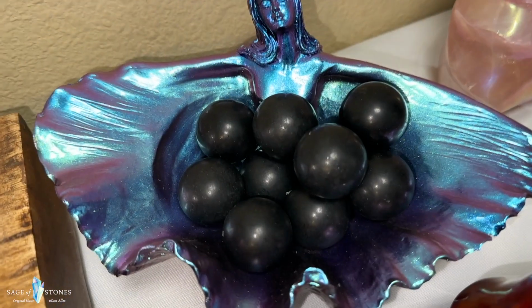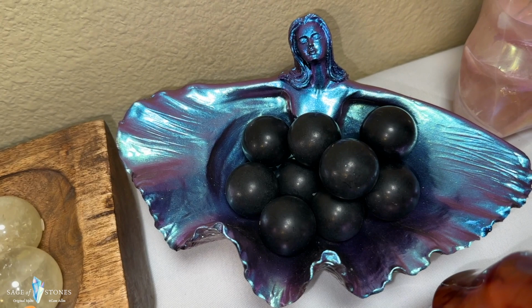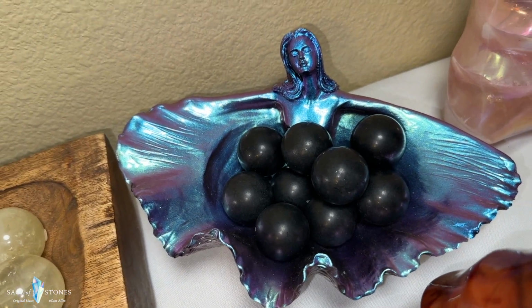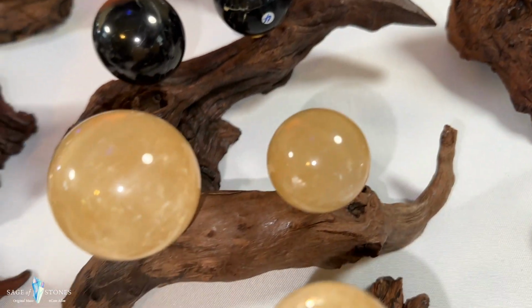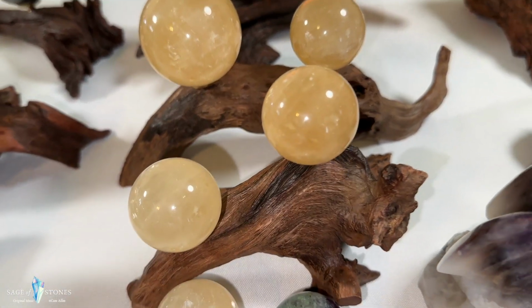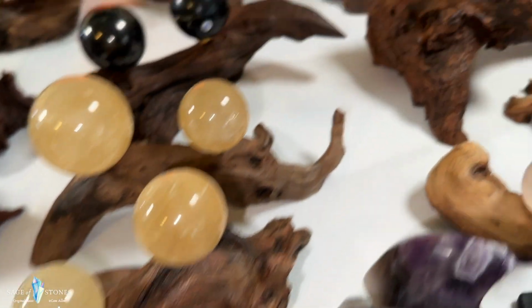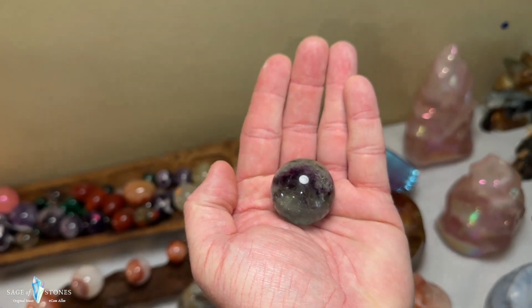And these ones are sitting in this really cool resin mermaid stand, or bowl. It's actually a bowl rather than a stand, but it'll function as a sphere stand. These are optical honey calcite. So I've got 5 of those, and then this little guy here is a gorgeous fluorite sphere, rainbow fluorite.